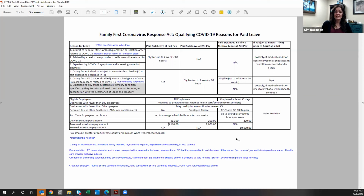The other option, if you don't want to wait and reduce it on your next EFTPS.gov payment, you could send in Form 7200. It's supposed to be a fast refund, but there hasn't been any guidance issued. So usually it is faster, if there's payroll tax payments in the month and the quarter for you to make, to just wait and reduce your next deposit. But you do have that Form 7200 if you want to request it that way.